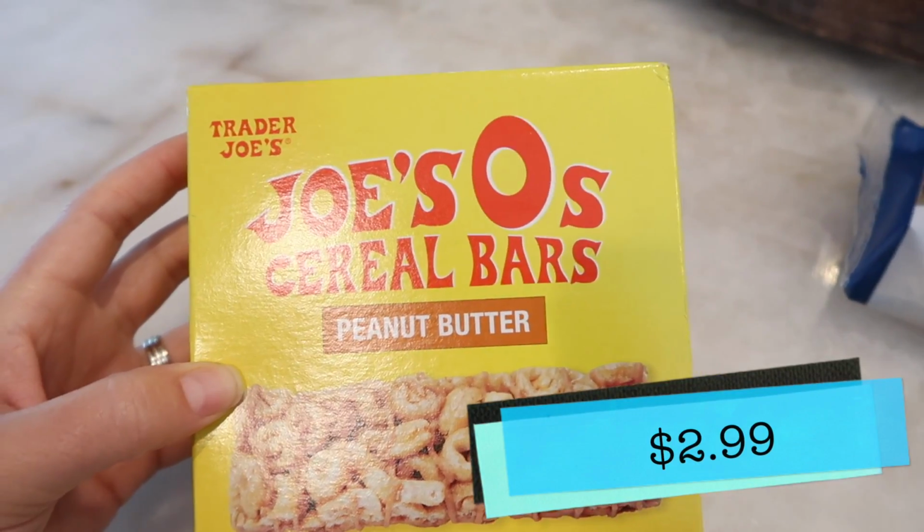So these are the new peanut butter Joe's O's cereal bars, and if you do not know what Joe's O's are and you like Trader Joe's, I'm questioning how much you like Trader Joe's, because they're like Cheerios. They use this box on their bags, on so many advertisements, but they're basically like Honey Nut Cheerios. Well, they have Joe's O's and they have Honey O's. Oh, okay, there's two kinds. These are the cereal bars now that they are capitalizing on.